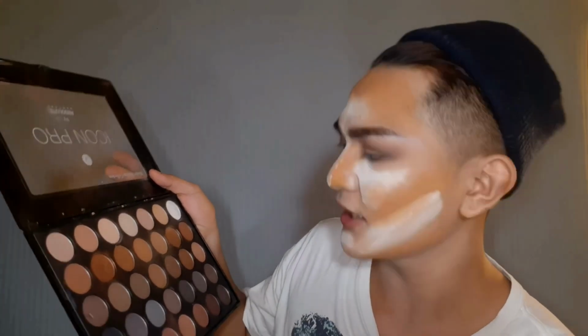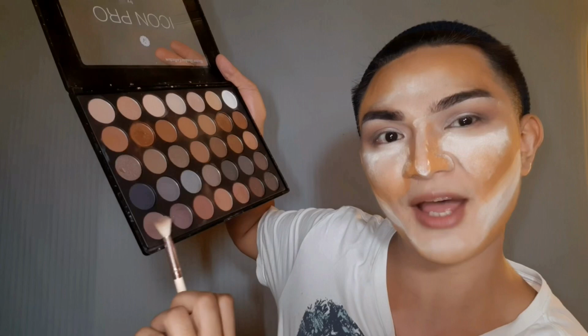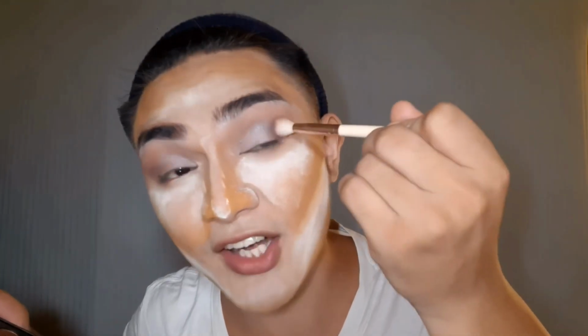I'm gonna use a little bit of shimmer. For the shimmer, I am going to dive in with this more peachy shimmer. Hey, it looks so natural. Now to make some depth and to make this eyeshadow as one, I'm just gonna dip in with this darker shade down here and use this to the outer corner of my eye up until this dark shade meets the shimmer shade.